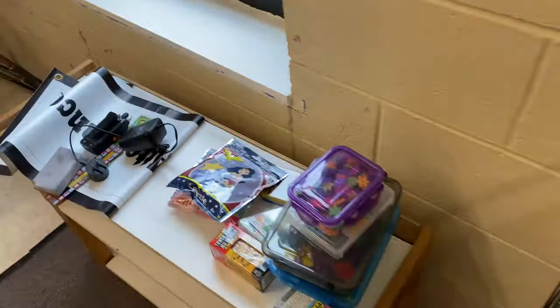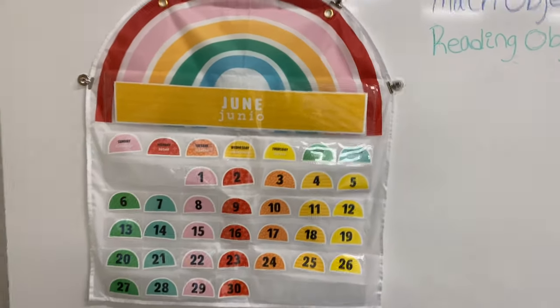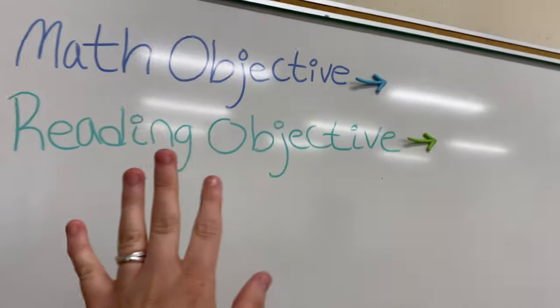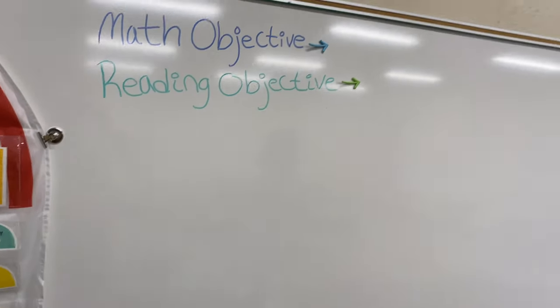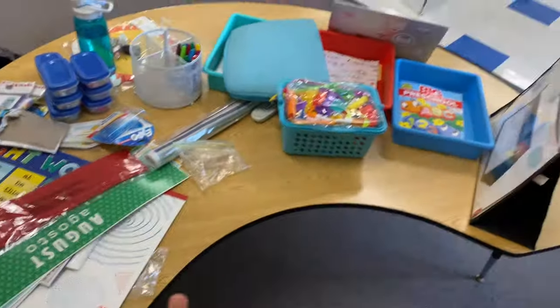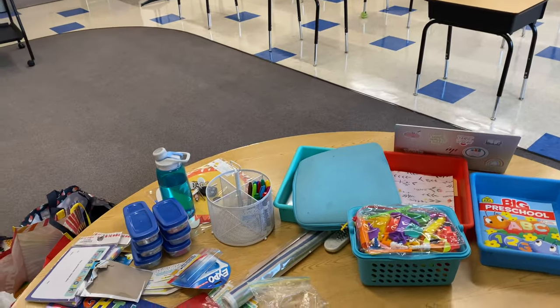So I got Roy over here just chilling in all my indoor recess Fun Friday things. I moved the calendar to this side and then I have my objectives with the little arrows. I think that looks really cute. So that's as much as I've done. This is my desk currently. Yeah, still got a lot of work to do.